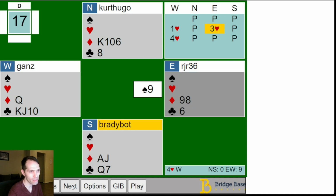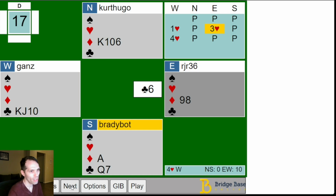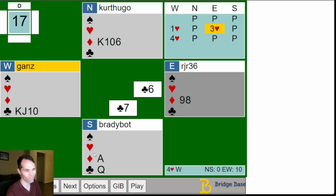Plays a club to the ace, plays a spade, and then elects not to take the club finesse in the end. Somewhat reasonable. Kurt could have done a little better job discarding defensively if he works out that declarer has this problem in the club suit. I mean, he sees me pitching all of these diamonds. He should basically know that I'm probably down to a stiff ace at this point.